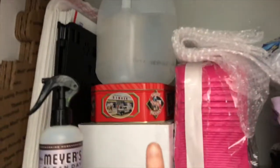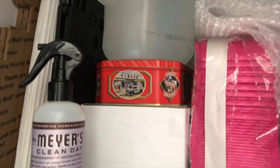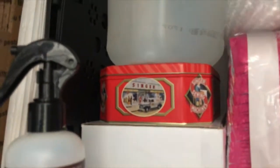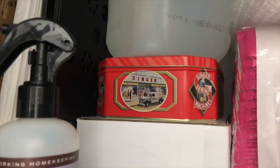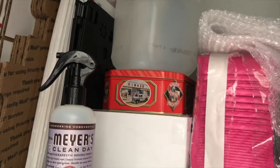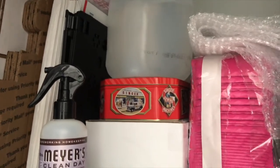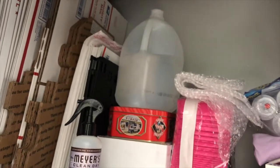This next box up, the tin was gifted to me by one of my partner's family members for Christmas because she knows I like to sew, but I have been doing a lot more reselling than sewing. So I'm using this in here, and it holds my shoe cleaning stuff, toothbrushes, suede brushes, and my Doc Marten balsam.